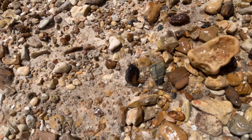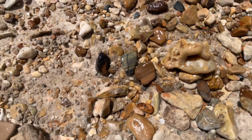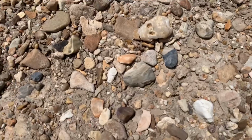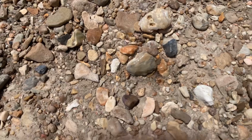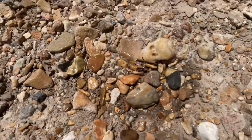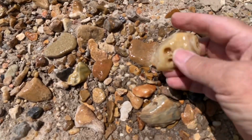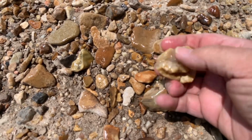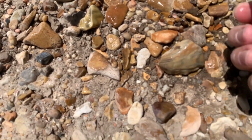What is that? Nope, not a crowley. Yeah, that's a cool looking one now. Alright, this is about it. This might be my last one. I found this one. Take a walk around. A couple of cherts, a black rock, and a crowley. Not bad. That's a nice crowley. Oh, I got a little crystal on it. That's nice. I like that, of course.